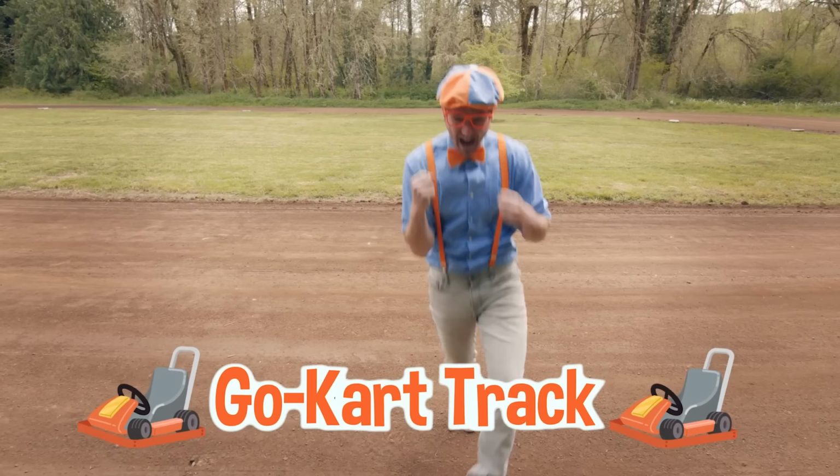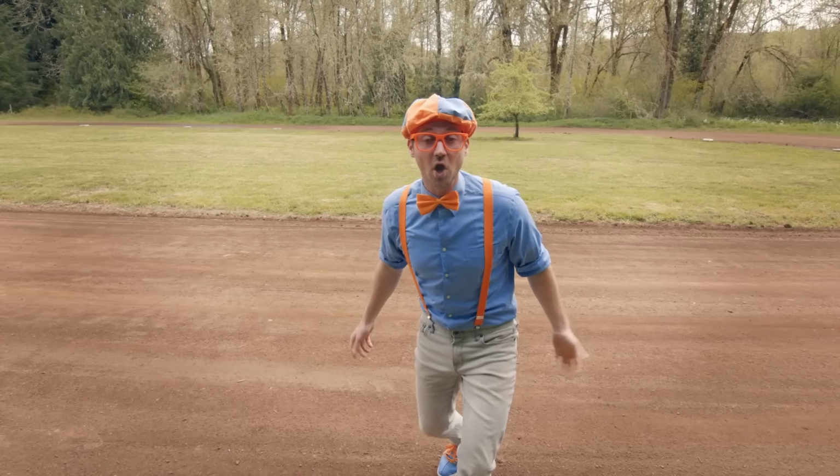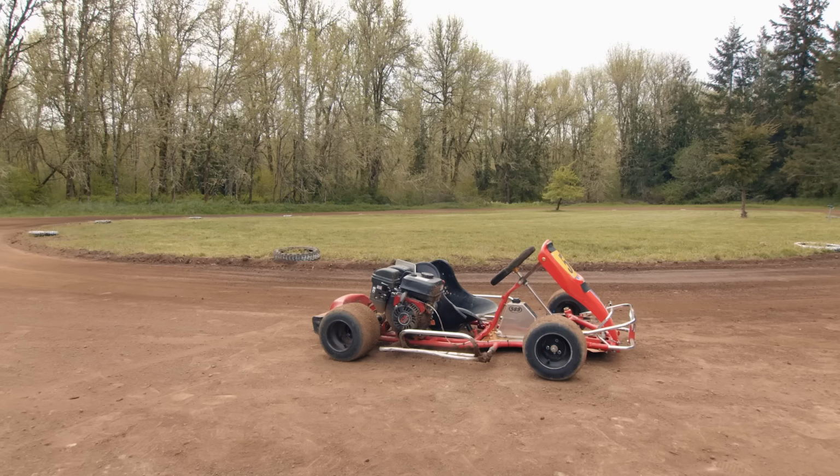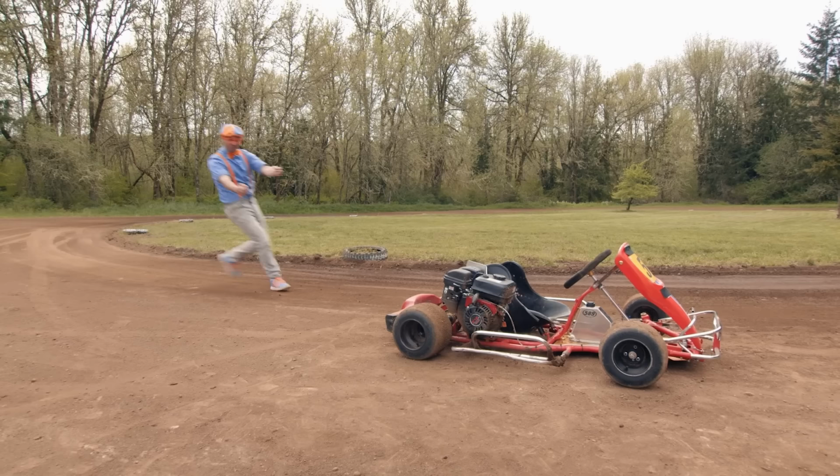Yeah. Oh, I sure do love go-karts. Have you ever ridden a go-kart before? Yeah, they're so fast. Grabbing that steering wheel, phew, round the corners, phew. This is gonna be fun. Whoa! I was just acting like I was driving a go-kart.